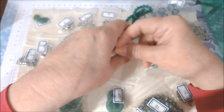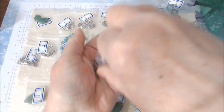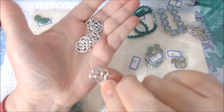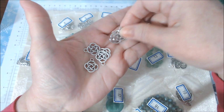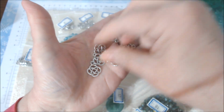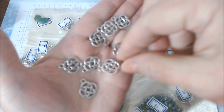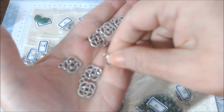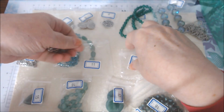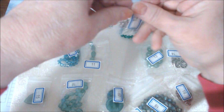And then these I'm going to like too. 8 pieces, 18.5 by 15.5mm. These are the Dara Knot drops. They're more of a drop. They are double-sided. They're a little bit lightweight. It's nice that they gave us 8 of them. So yeah, they're nice. I like them. They felt a little bit more flat on one side than the other, but they're definitely double-sided still.